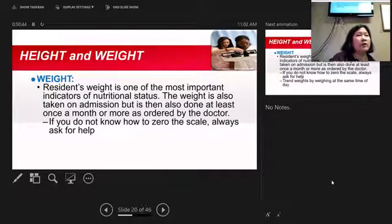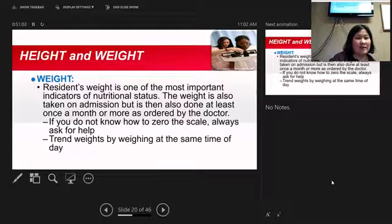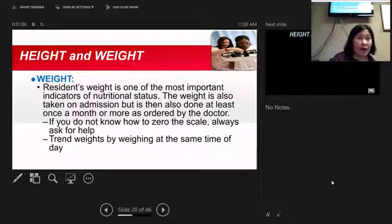So the first thing you're going to do when you walk in the room is know how to zero your scale: turn it on, set it to 0, and then the person can walk to it. You're walking beside them, slightly behind them, standing next to them as they stand up on the scale. Also make sure you're helping them get off the scale so they don't trip and fall and land on the floor. You don't have to put a gait belt on to walk them to the scale.